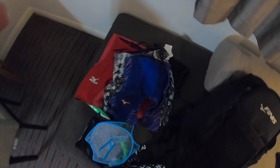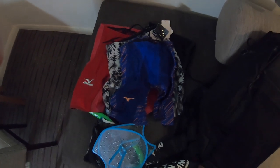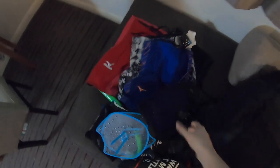I've got the Mizuno. As you can see, I use arena pouches for all my suits, but this is the American colorway of the Mizuno GX Sonic 3MR. It's a great suit. I'll be using that for medleys. Again, you can only purchase this from Mizuno North America. 3MR, classic suit.